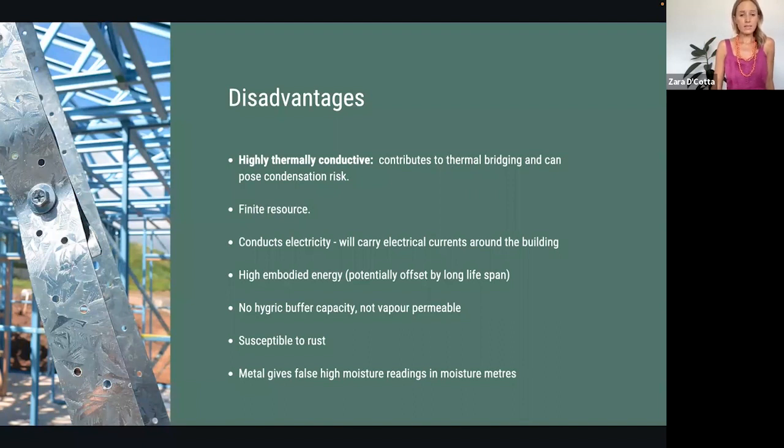And the other thing is that metal can give false high moisture readings in moisture meters. So if moisture does become a problem in the home, and the homeowner just wants to get an indication of whether there is a leak behind a wall, and they've got a moisture meter to get a feel for it themselves without having to get their home assessed, it is going to be more difficult for them to tell if there's metal framing giving false high moisture readings.